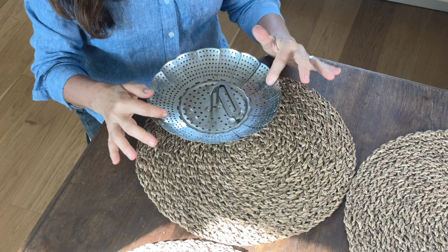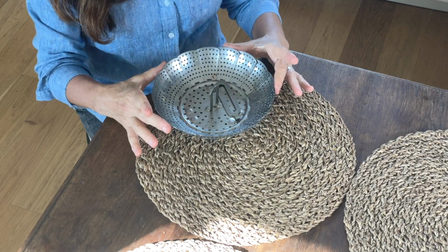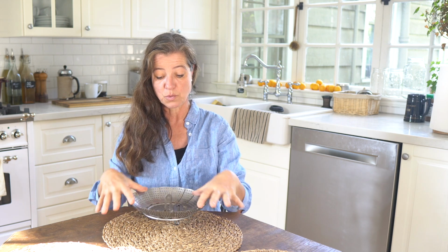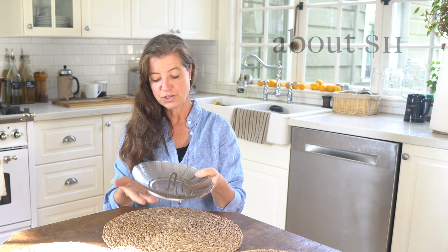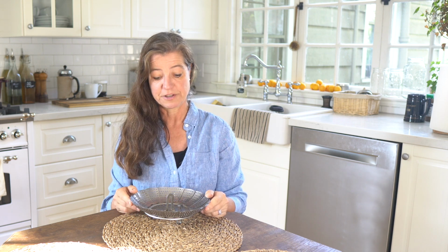Some items that I'm mentioning might be a little bit unusual, and that is my steamer basket that I love and use all the time. It is perfect for steaming vegetables. You put these in a pot. As you can see, they expand and conform to the size of your pot. So it works in a smaller pot, works in a bigger pot, and you have water down below, and the steam will cook your vegetables in a better way because the nutrients won't leach out of your vegetables.